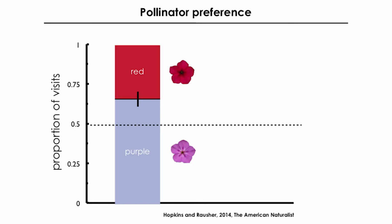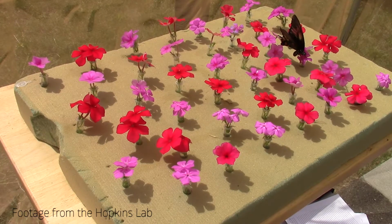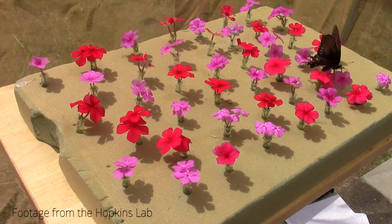That's a great question. So this is where preference comes into play. So if you look at these data, you can see that the pollinators actually have a strong preference for the purple flower. So all things being equal, the pollinators want to visit the purple flowers. So in areas where the two species coexist, it's advantageous to be red because pollinator constancy reduces hybridization. But in areas where the two species are separate, pollinator preference means it's better to be purple. Yeah, that's exactly right. And what's really exciting is that we've done these experiments in the wild and found that these native butterflies actually show the same behavior that we see in the lab.